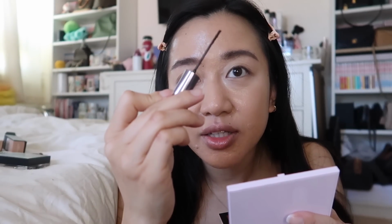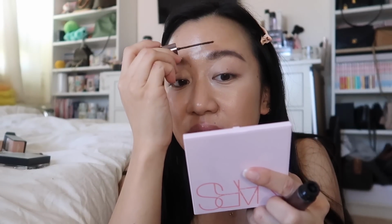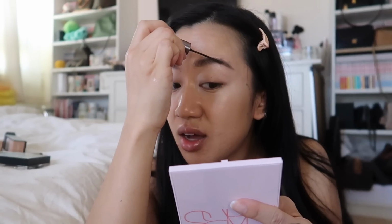Also, I really like this brow product because it's so small. Do you guys see how small that is? It's so small. It's literally grabbing every single hair. I wouldn't say I like this more than my Kosas one, but I honestly would say it's on par for me. Basically, I'm never buying the Glossier Boy Brow ever again. After I discovered the Kosas one and then now this one, I love it.